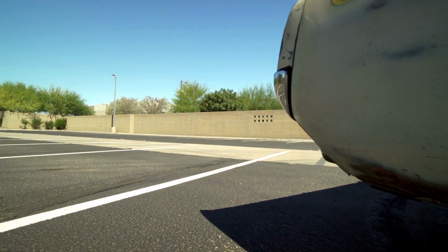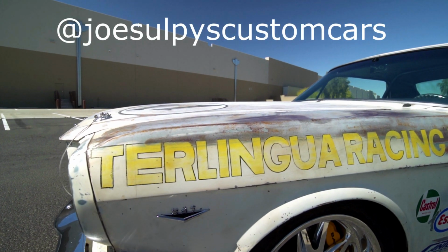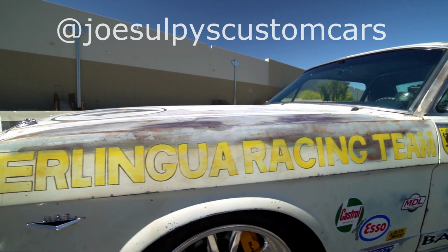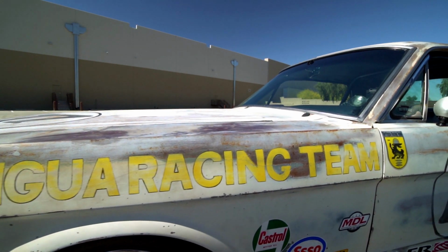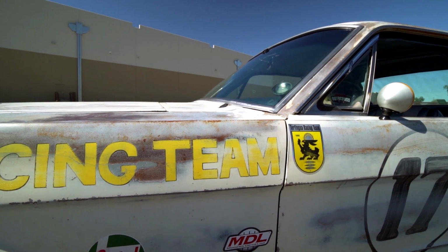I wanted to create something that looked like a vintage race car that's been reclaimed and put back on the street. With the help of Joe Solpe, who did all the stencil work and all the artwork, I've had a few folks ask me where I found a Turlinger race car. So it's convincing. I've had a few people ask me why it wasn't in a museum, how did I get it?